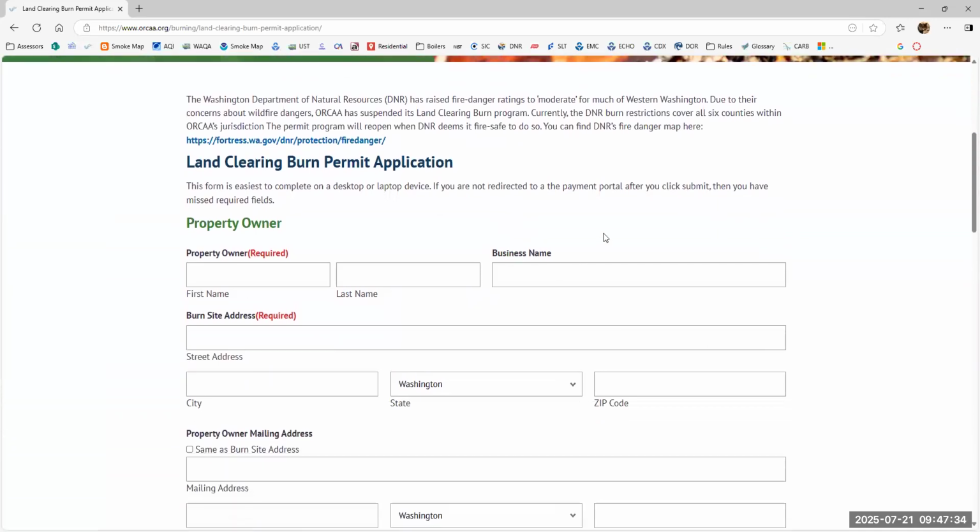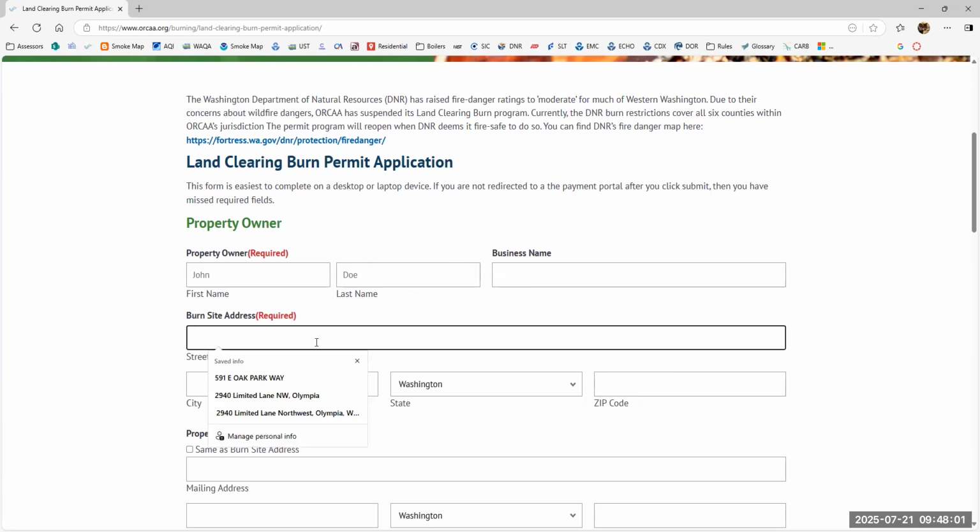Scroll down, and this is where you're going to start filling out some of your information. So we'll start with our first name and our last name. If you are working with a contracting agency, you want to put in the business name so that we know who the burn operators are, if they have a business name, or the landowner is under a business name and you're burning at that address. The burn site address is where the burn is taking place.